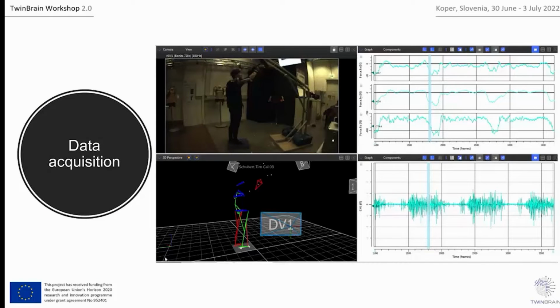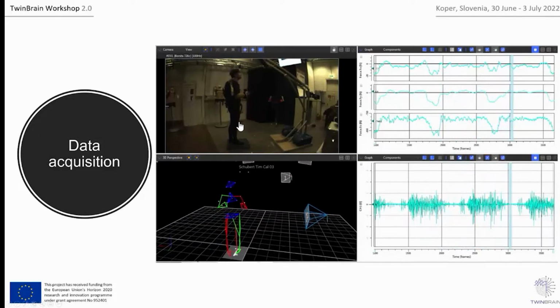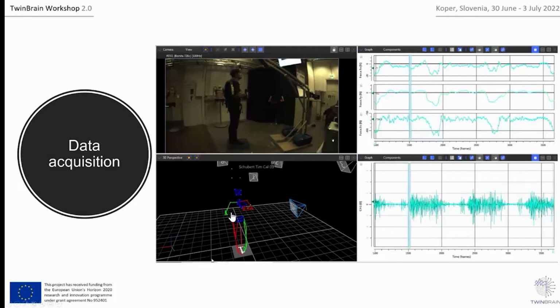So this is a short example of how the data acquisition looked. So we had our test subject. This is just an older movie I used for the pre-tests, but it applies exactly the same way. It looks exactly the same. So we have the exoskeleton, we have a riveting task, and on the left-hand side, you see the actual video picture of the recording. On the lower side, you will see the kinematic structure.